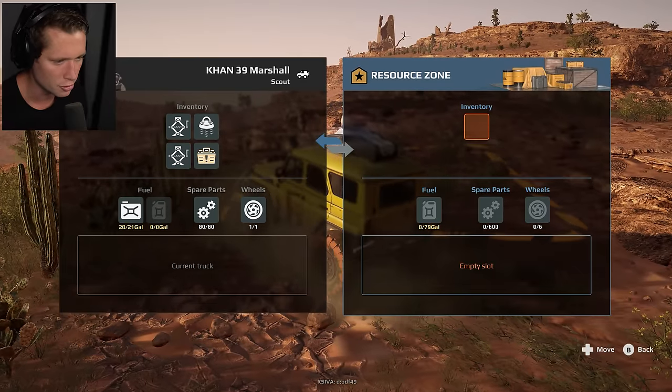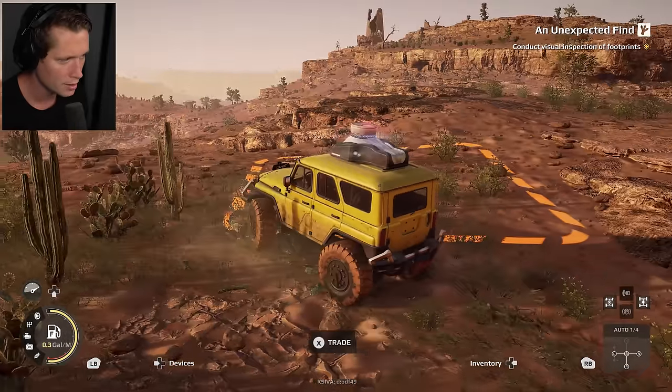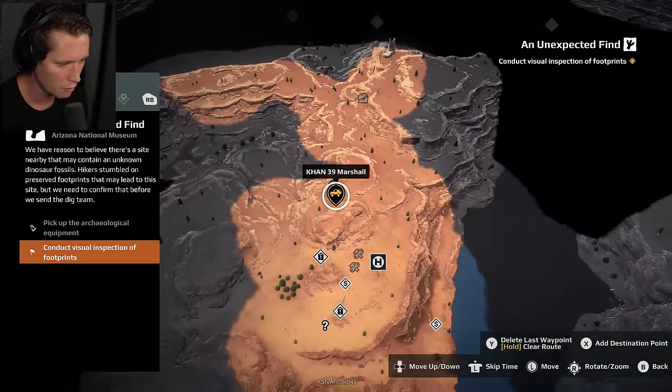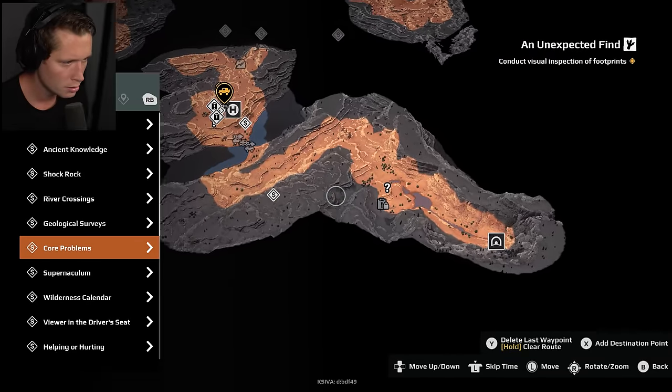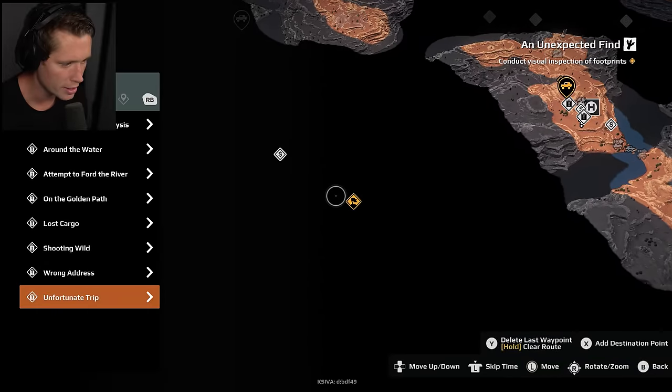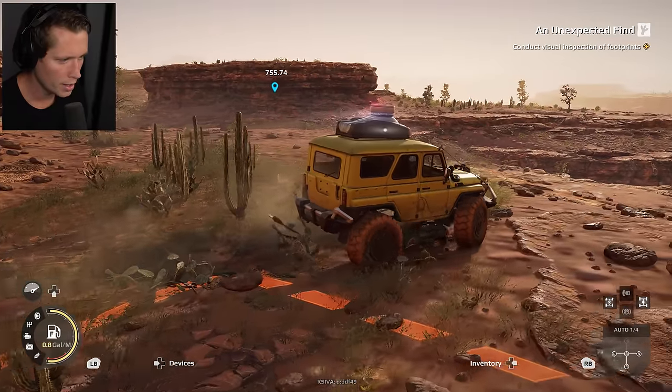Okay. So we're going to trade. We're going to bring this. It's a good thing we left an empty slot in our inventory. Conduct a visual inspection of the footprints. Where do we want to do that at? Oh, out here. Okay. So this is an area we have not been yet. It is quite a ways away.